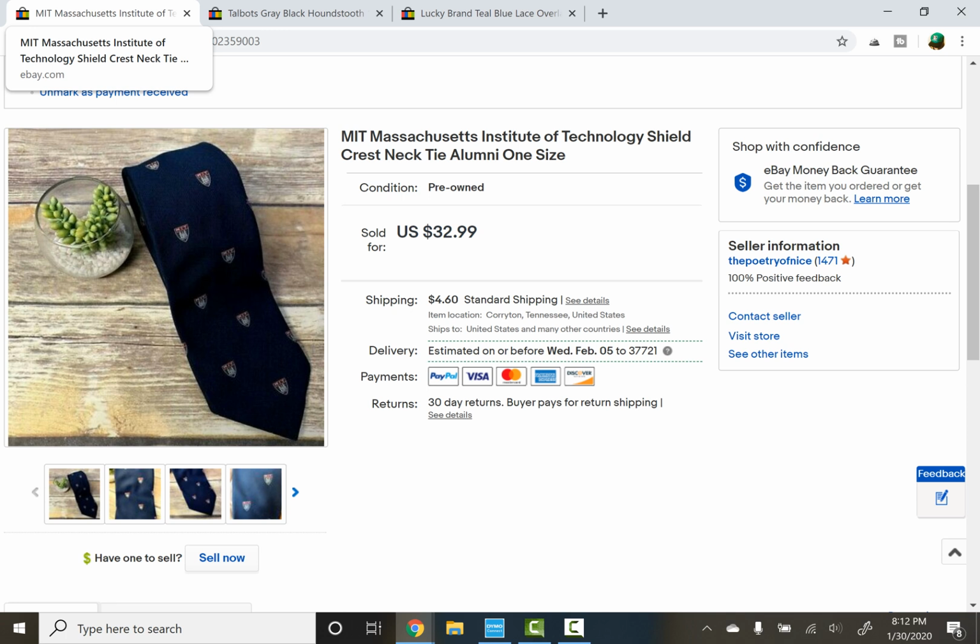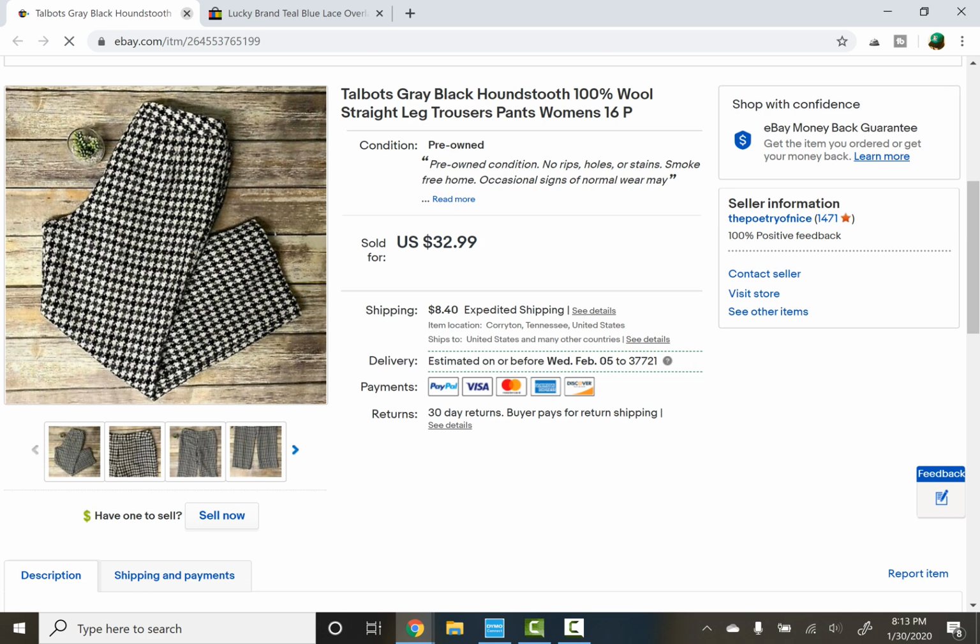I already have good feedback and all that good stuff, so I guess that is something that I would probably keep my eyes open for, whether it be a tie or a sweatshirt or something like that, maybe for alumni. I'm not sure, but it's always interesting when you find that little subsection of what people may be looking for. Okay, next is Talbots gray and black houndstooth 100% wool pants. Do love a good houndstooth, and these sold on sale for $23.89.